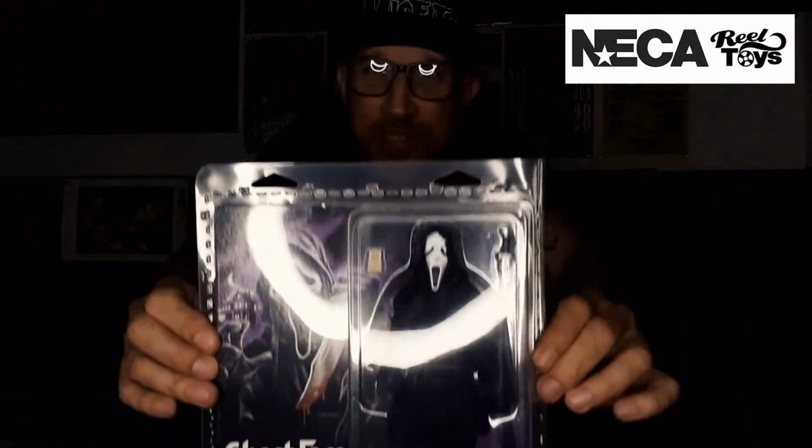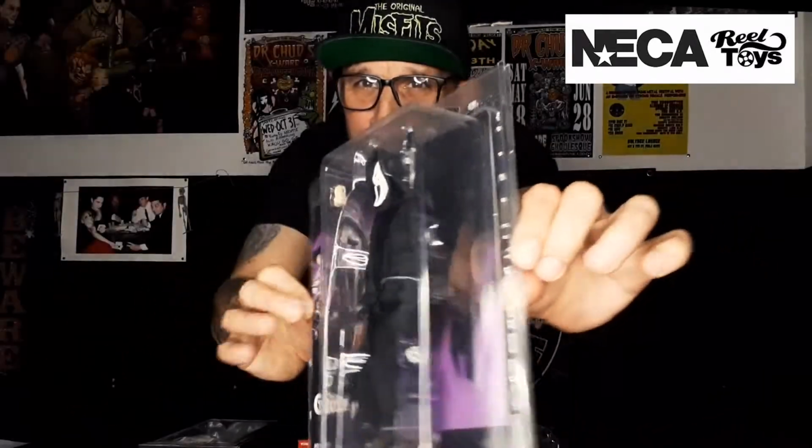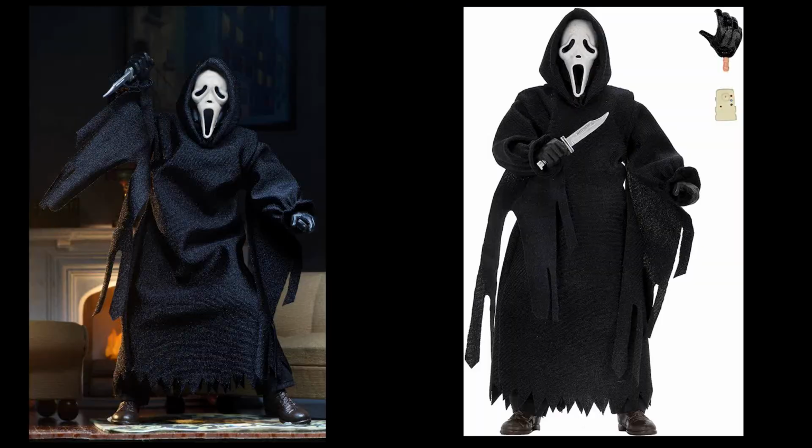We'll start here with my friend Ghostface. I'm going to try and keep the glare of my ring light off, as you can see the reflection in all of these. So this is the cloth 8-inch tailored Ghostface from Scream, obviously, and I picked him up a few weeks ago. It's super cool. With the robes being his costume, the cloth just looks way cooler than the sculpted all-plastic ones. There are extra hands, the knife, and the voice changer from the movie. I wish I could stand him up, but he's not in a box that really stands up, so we're going to sit him down.